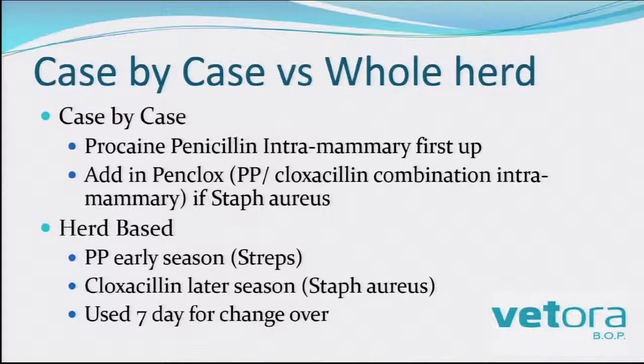In the herd-based system, a traditional system, we use procaine penicillin in the peri-calving period, and we use cloxacillin after that. Now, procaine penicillin, as I said, was a 1.5 day treatment interval. The cloxacillin was a 5 by 24 hour treatment, so a 5 day treatment interval. And we used a 7 day changeover period because that's what sales data was telling us must have been happening in the commercial environment to give us the sales data that we were seeing.